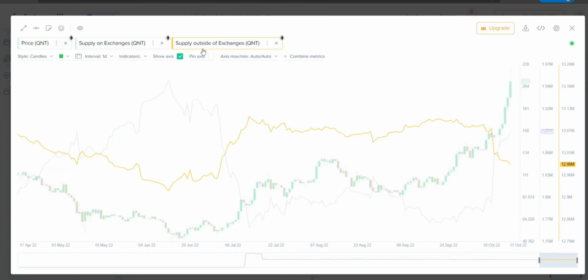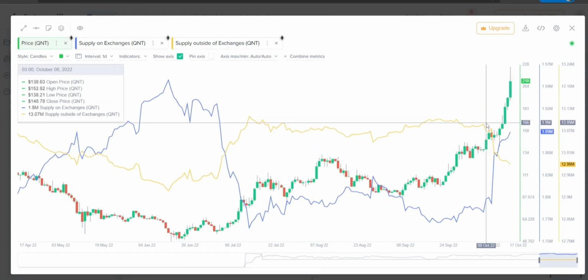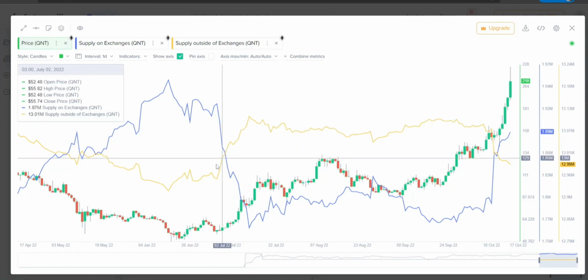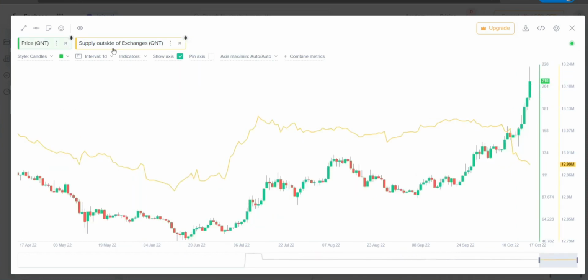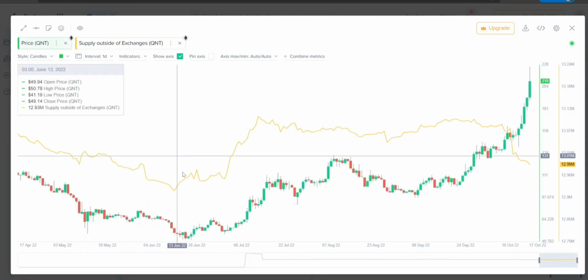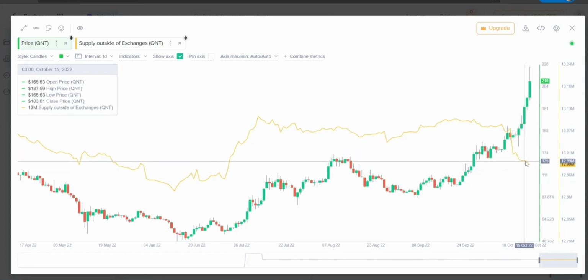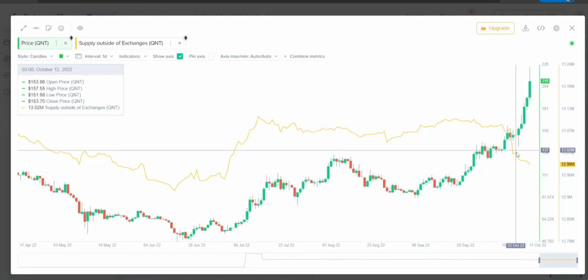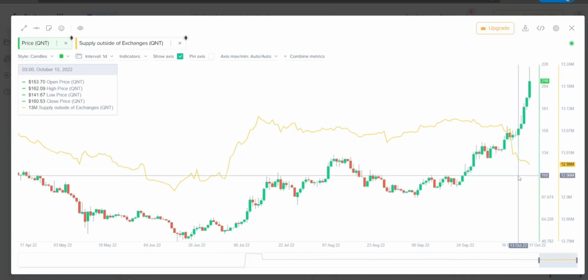But I want to draw attention to this supply outside of exchanges right here. It's forming something like a bearish divergence with what the price is doing right here. You can see that we started cooling off right here throughout the history of this metric. This supply on exchanges, actually let me go ahead and erase this because it's not really consistent. The supply outside of exchanges is more consistent with the price. So it goes hand in hand with the price, but you can see that yes, we have divergence right here. We have less and less supply off of exchanges, probably suggesting that Quant is now being deposited into exchanges for sale, right?